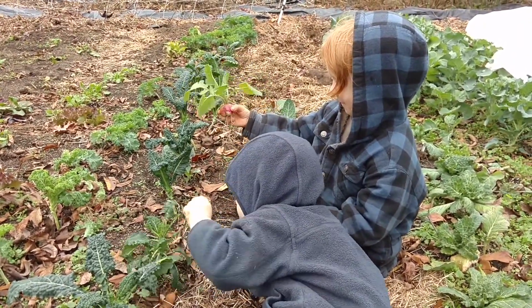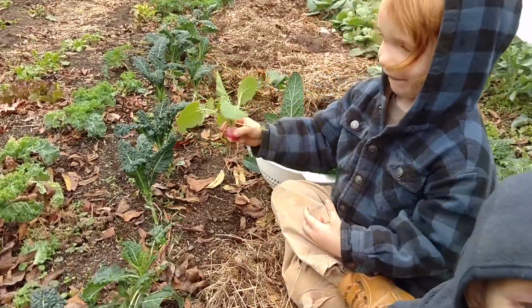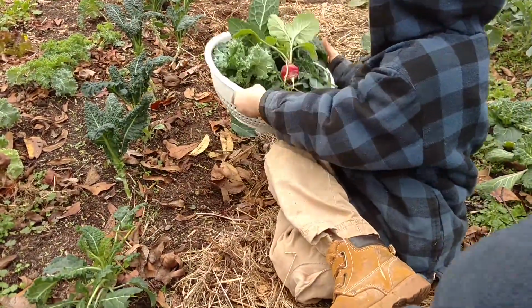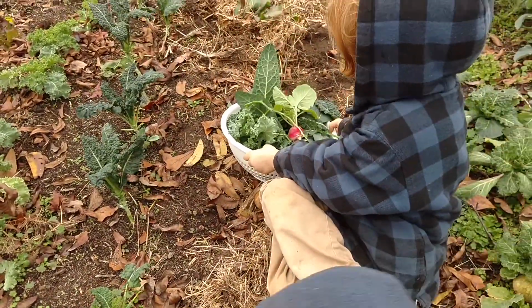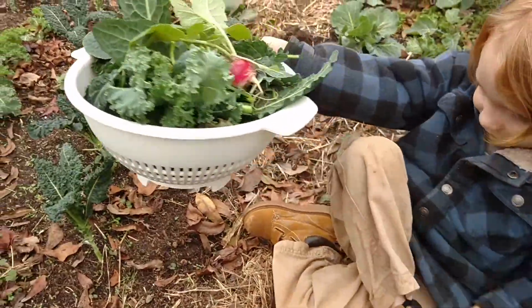All right, well, we're gonna go bring this kale in. Can I see your bucket of kale? Your bowl of kale? Wow, yum. That looks really good. Let's bring it in and wash it and take the smaller leaves to give to the animals.